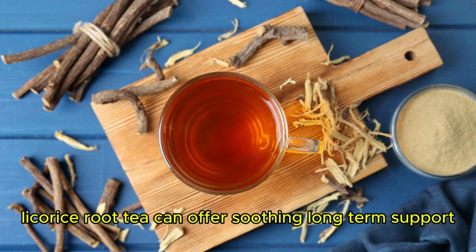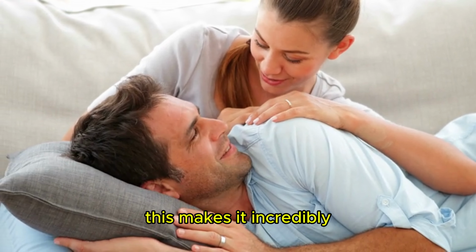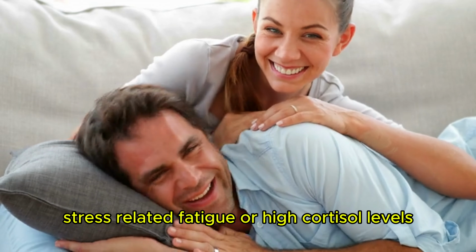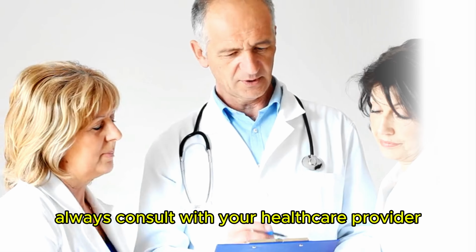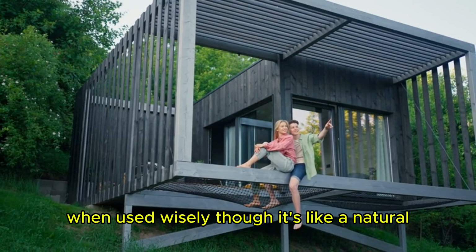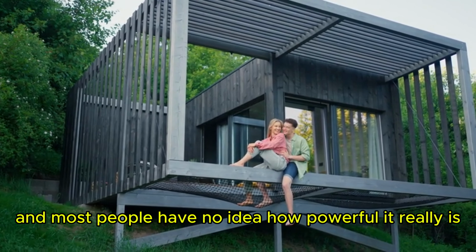If you suffer from eczema, acid reflux, asthma, or even chronic fatigue, licorice root tea can offer soothing, long-term support. Even more interesting? Licorice supports the adrenal glands, which regulate your stress response. This makes it incredibly useful for people dealing with burnout, stress-related fatigue, or high cortisol levels. But here's an important note. Licorice root tea is strong, and in some people, it can raise blood pressure or interact with medications. Always consult with your healthcare provider if you're unsure. When used wisely, though, it's like a natural anti-inflammatory steroid, without the side effects, and most people have no idea how powerful it really is.